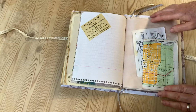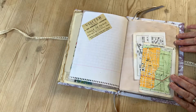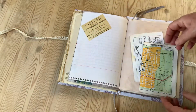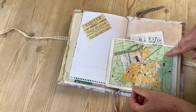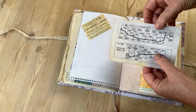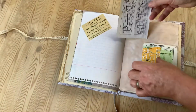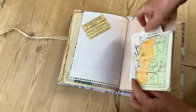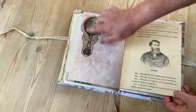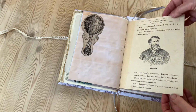And then back to Paris again. This friend and I were supposed to go to Paris together last year before you know what happened, which was a shame. So I've got a little ticket there, and then a piece of a French guidebook and a bus map that goes to the place that we were going to go to that has the amazing antique shops. But there we go, another day. And thinking of travel, I did a nice balloon image here. And then another book.